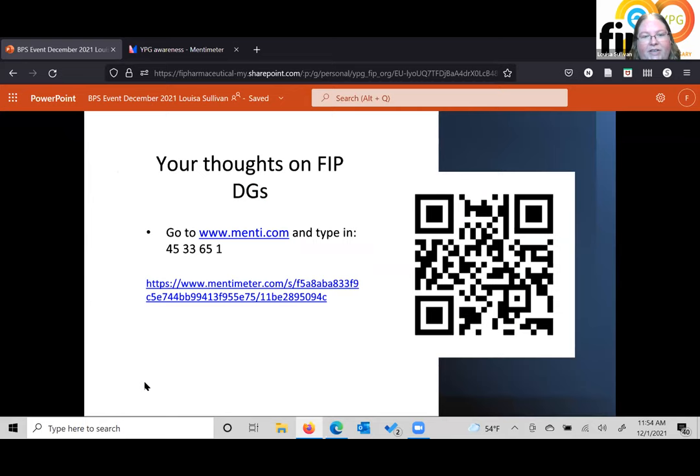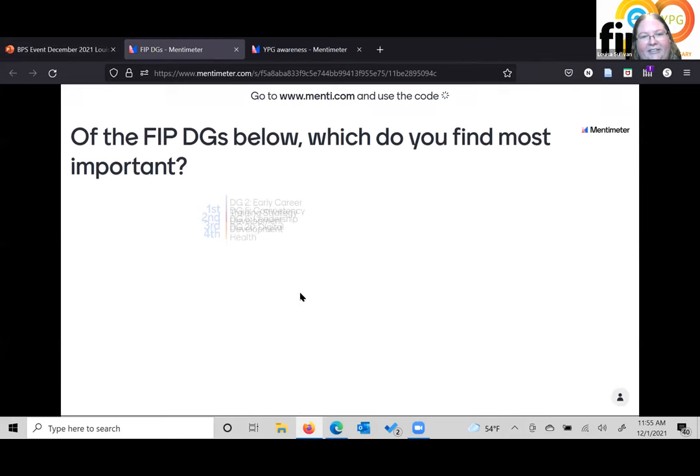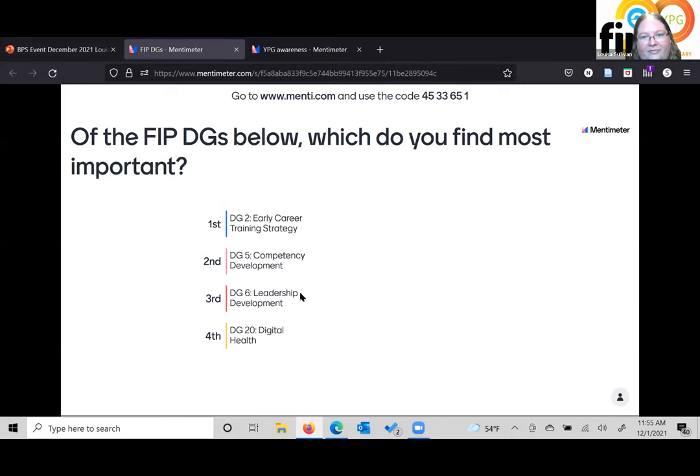So just giving you that brief look at the DGs, I kind of wanted to see which of them might have stuck out to you as a student or early career professional to see which you think is the most important or most interesting. I'm going to try refreshing again in hopes that we'll start to see. There we go.